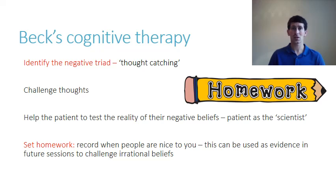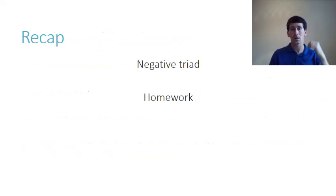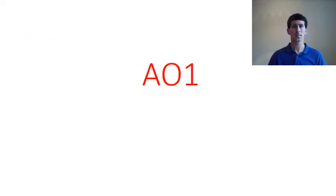And that is how the process of Beck's cognitive therapy would go. You identify the negative triad, you challenge their irrational thoughts, and you use evidence that they get from their homework sessions. So if you're ever putting an answer in your exam, you'd have to mention those things: identifying the negative triad and setting homework that you can use for evidence in future sessions to challenge someone's irrational beliefs.